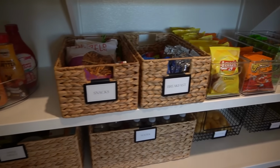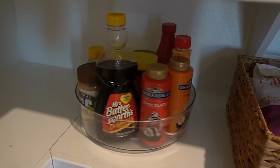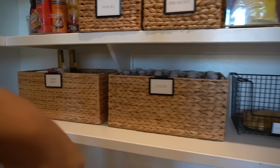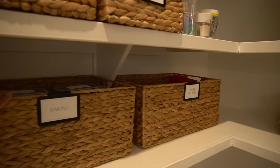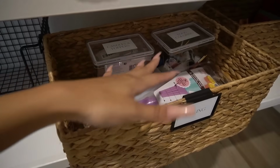And then we've got breakfast stuff, more just miscellaneous snacks, another Lazy Susan of like syrups and peanut butters and things like that. Then we've got drink mixes, which has like my coffee and tea related items, water bottles, potatoes, onions, and then these two new baskets that I added for baking supplies, which I just wanted something to put all of these smaller containers into to kind of consolidate it.